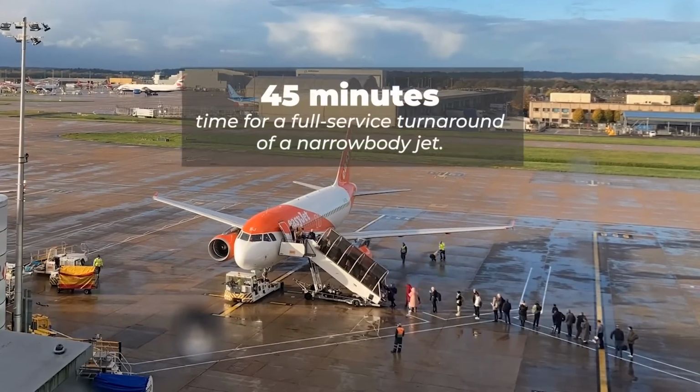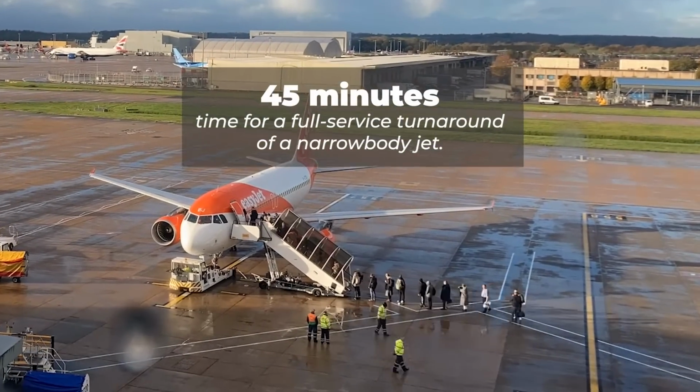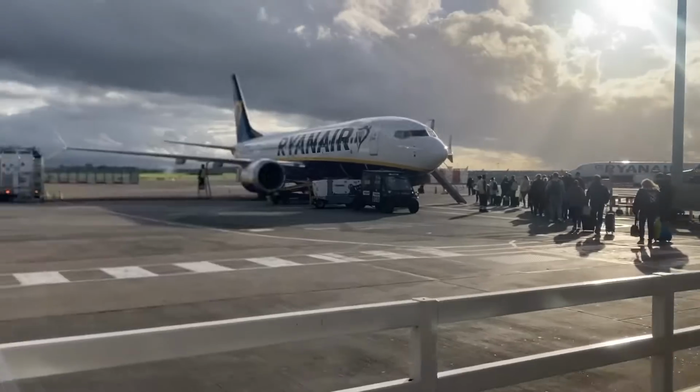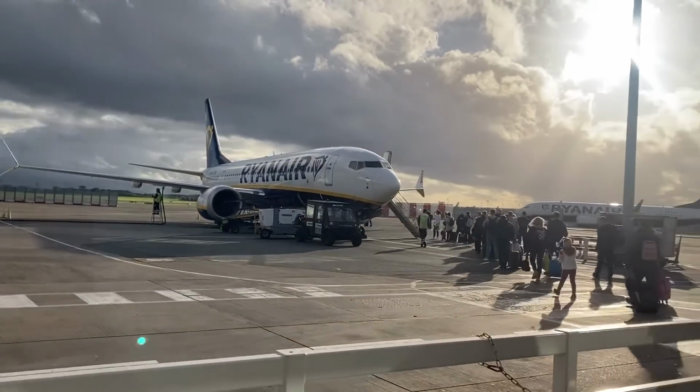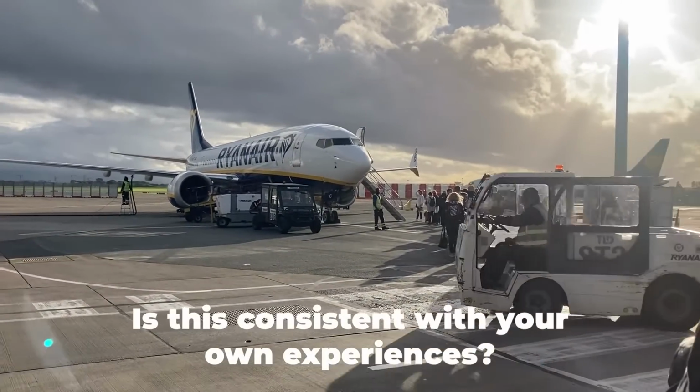In general, it takes nearly 45 minutes for a full-service turnaround of a narrow-body jet. Budget airlines and their use of 2 sets of stairs at the front and rear of the aircraft should be a little faster.